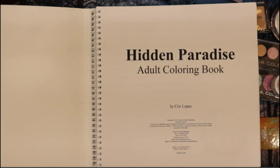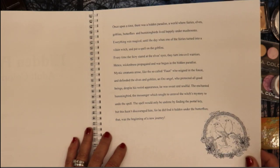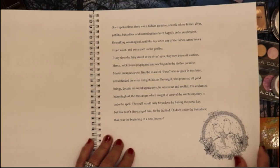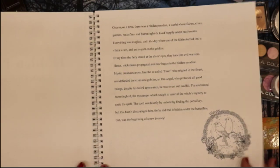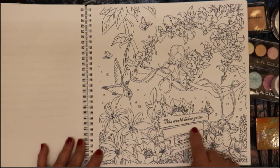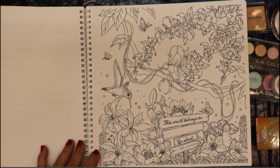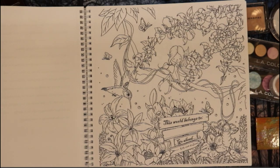Okay, Bobby, we're gonna do a flip. A quick flip. Here we go. This is just a description of the pictures in the book. It's Once Upon a Time There Was a Hidden Paradise, and it just tells you about the elves and fairies and goblins and butterflies. It says, this world belongs to, and then you write your name, and then it says, go ahead. But isn't this just a great picture to color?